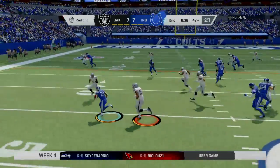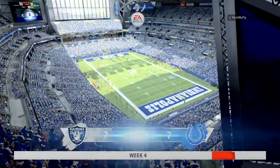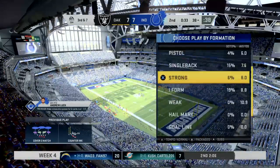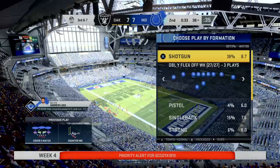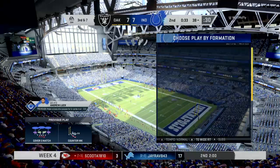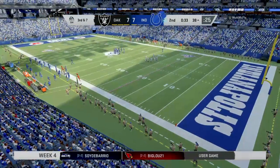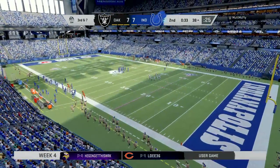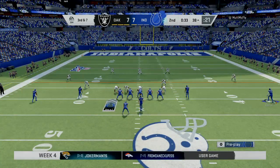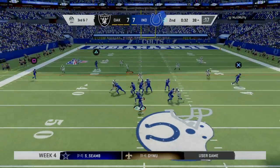On second down, it's Hines. And he'll get inside the 40 to maybe the 38-yard line. Now the Colts going to burn the second of their timeouts as the clock will stop with 33 seconds to go in the first half. The Colts on third down, just 1 for 3 thus far. This is 3rd and 7. Luck now to throw.